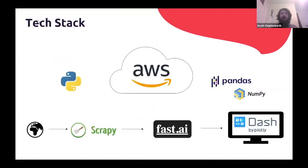So going on, this is the tech stack that we're looking at. Obviously, we're building it in Python, hosting it on Amazon Web Services. Every data science project is going to use pandas and NumPy. It's not complete without it. Then we're using something called Scrapy for scraping data from the web. The model is built on something called Fast AI, and the dashboard that you've just seen is based on Plotly Dash. So as I say, I'm going to talk to you a bit more about the engineering side, and Kareem is going to talk to you about the model itself.